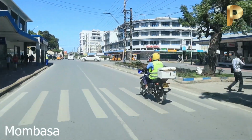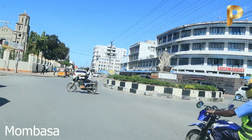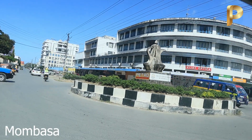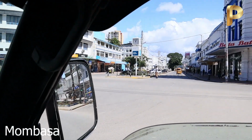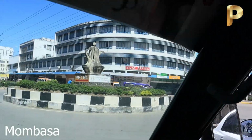Remember this route, it's a route commonly used by public service vehicles. I know you would want to see some other sides, but it is not my wish. If it was my wish, or I was the one driving, it could be a bit different.